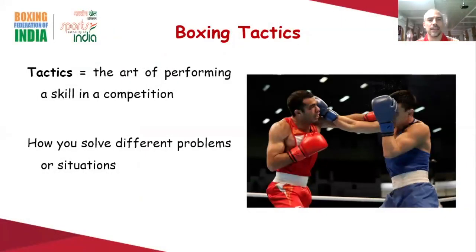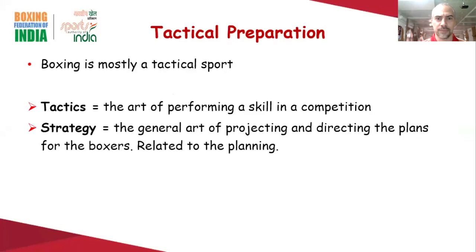Boxing tactics. Tactics is the art of performing a skill in a competition. Basically, how you solve different problems or situations. You can be a very good technical boxer, have good punches, good balance, but if you don't understand when to use it, how to use it against different types of opponent, your technique will not be of much help. It's very important to understand which situation and how I will solve it the best way possible. Boxing is mostly a tactical sport. Of course, technique and tactics are very much connected, but it's the tactical, the ring IQ, who decides the most.